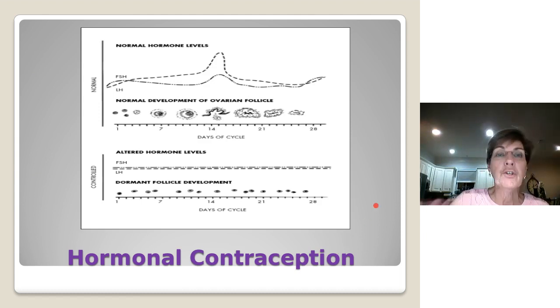This is a slide that you can go back and look at. I'm not going to spend a lot of time on it. It talks about hormonal contraception. This is the normal hormone levels, the LH and the FSH. You have the FSH going along, and then mid-cycle you have a little bit of an elevation of that, and this is the LH or luteinizing hormone, and you get a large surge of that, and that's what causes ovulation.